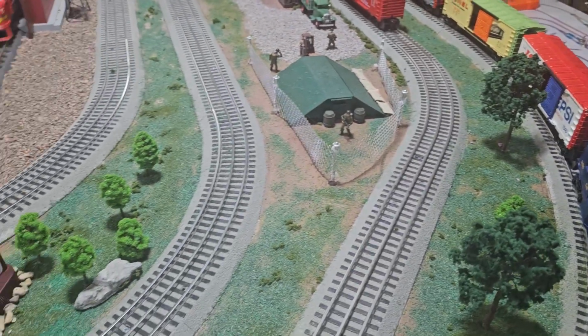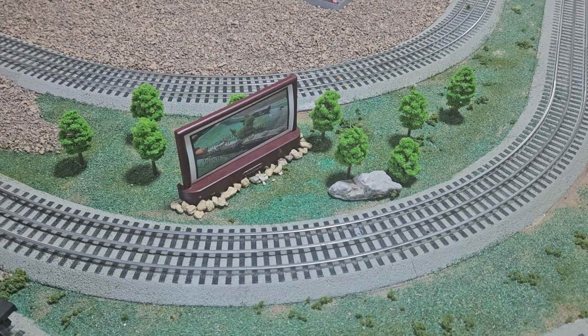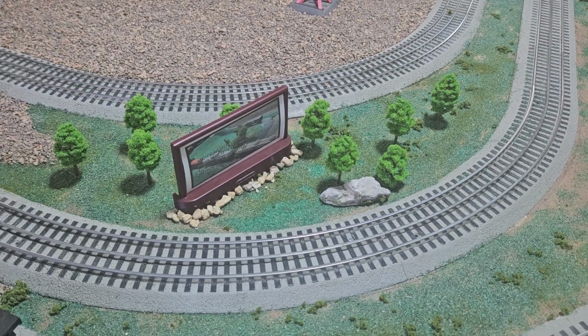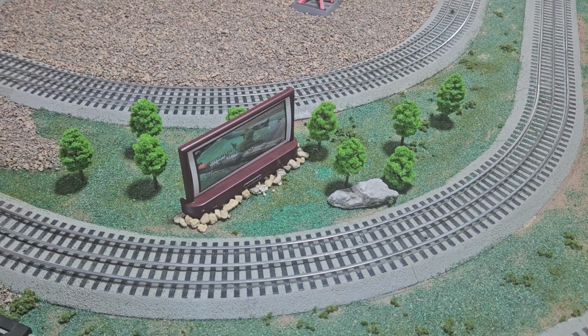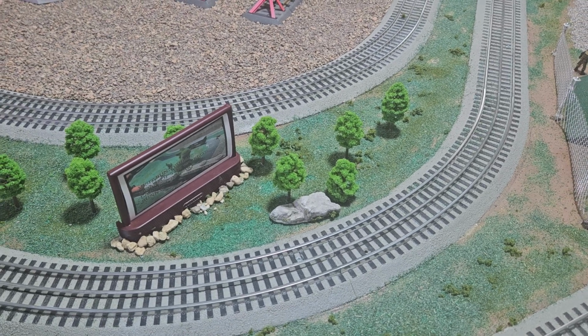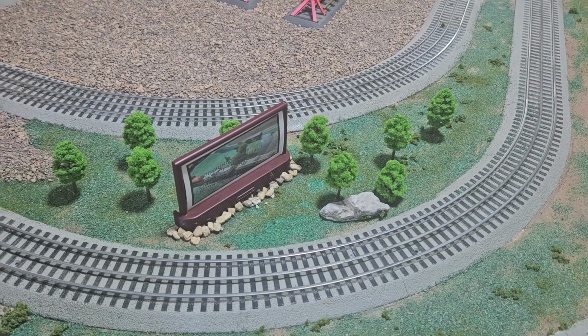And we swing around to this edge. This is another recent addition. This is a relocation, which you'll see in a minute. Telling you to visit Bunnyville, home of the world's largest topiary rabbit. This got moved over here, along with some more of the trees and the rocks that were relocated from the other side.